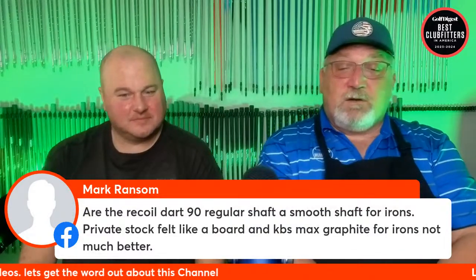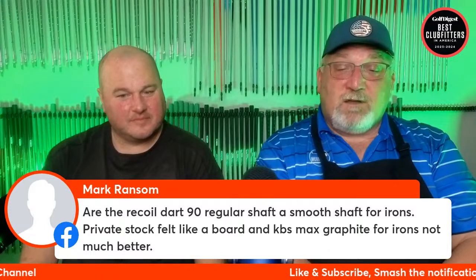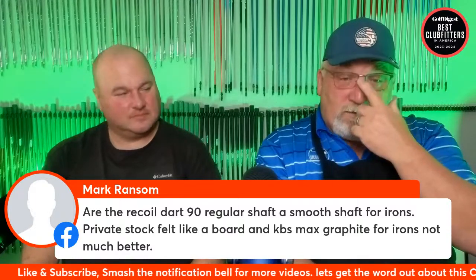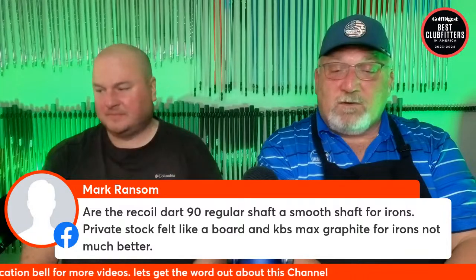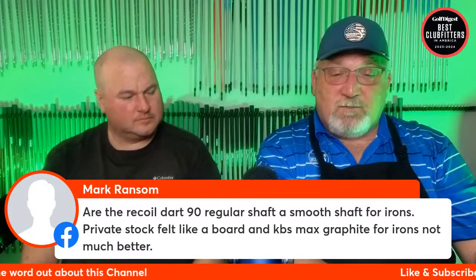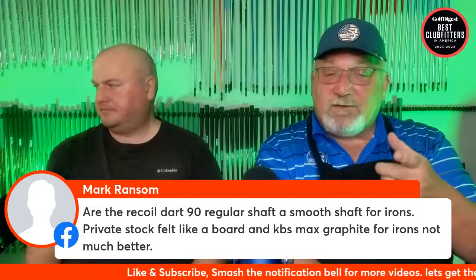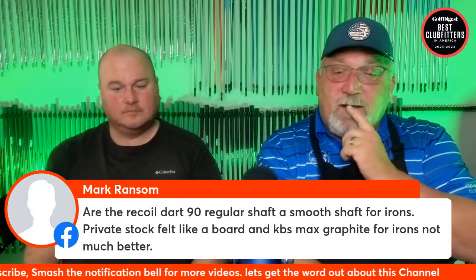Aren't the Recoil Dart 90 regular shaft a smooth shaft for irons? Yes. Private stock felt like a board and KBS graphite Max graphites are not much better. So, Mark, here's a couple of things. Yes, a 90 regular is for a smoother swing. The private stock, and whether you're talking private stock for the steel fibers or the KBS Max graphite, that one's a little different. I wouldn't have thought that, but it probably feels kind of weird or not much better.